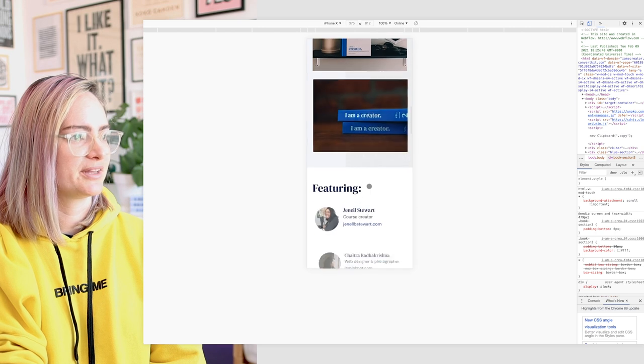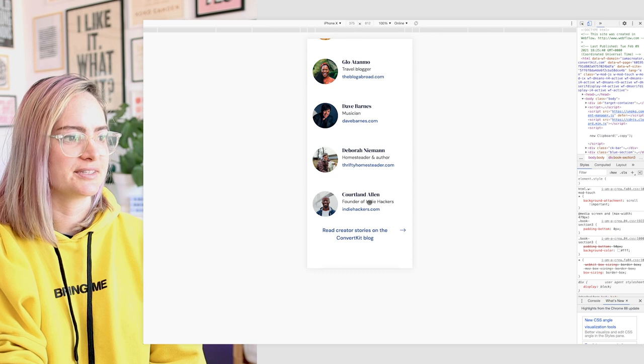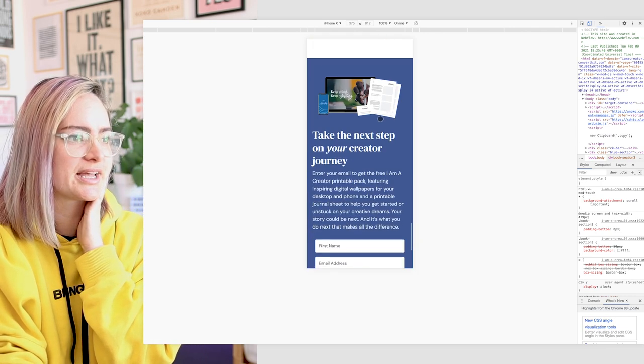The book page on mobile, again, is very similar, but the creators load in a line instead. And all of these are linked as well, so that anyone who wants to learn more about a particular creator who was featured in the book can easily do so.